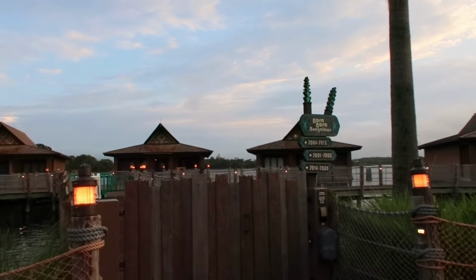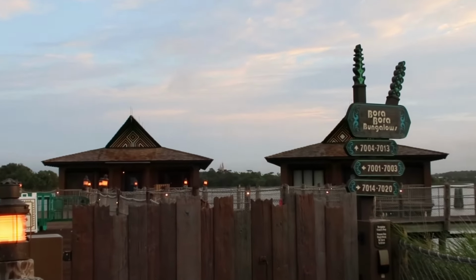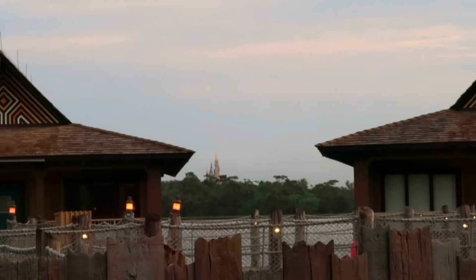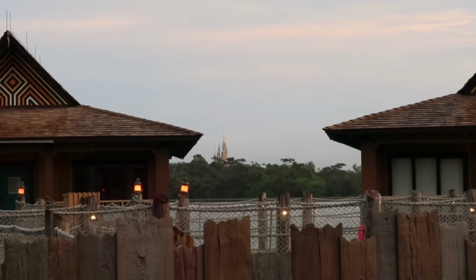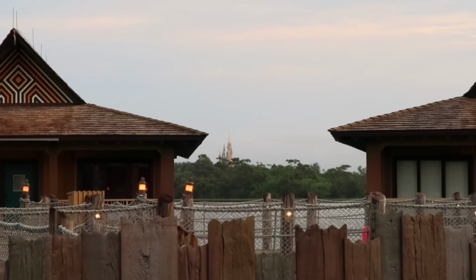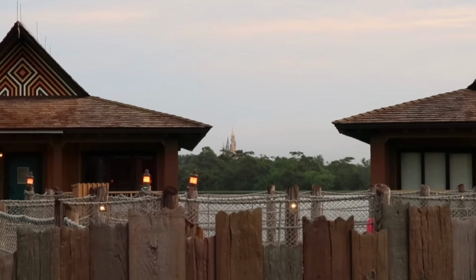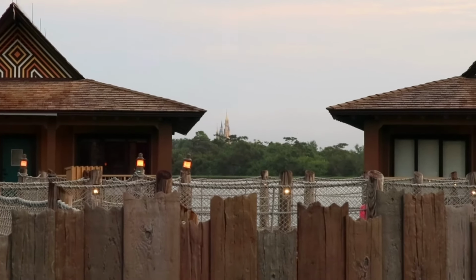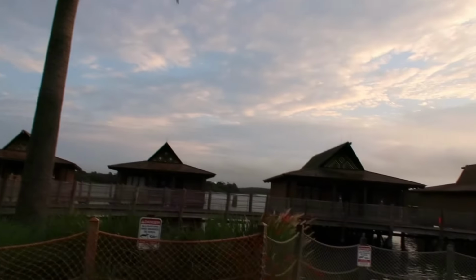I'm gonna turn around so you guys can see Cinderella's castle. It's so beautiful. So I'm by the Bora Bora bungalows, and you can see Cinderella's castle right through these two bungalows right here. Look at that, guys. We saw fireworks last night, the Halloween fireworks, and just seeing that beauty from the distance, it's amazing. Can you imagine New Year's here, 4th of July here? It felt like that last night. I have a little breeze here. It's like in the low 70s.